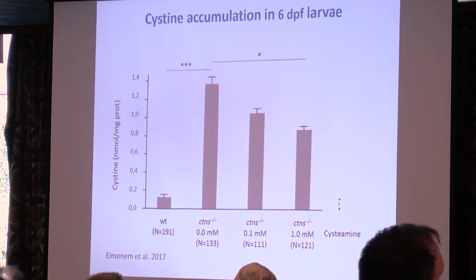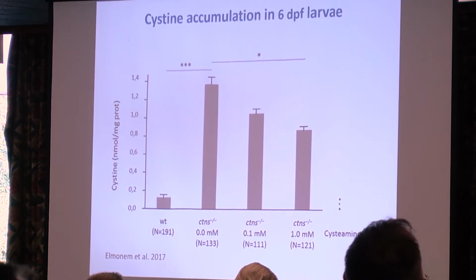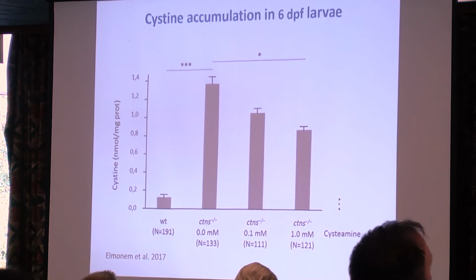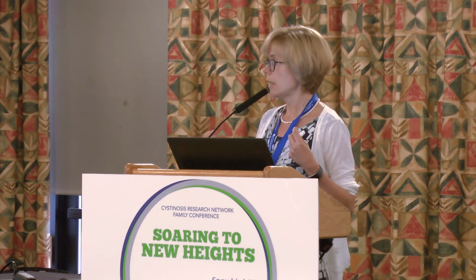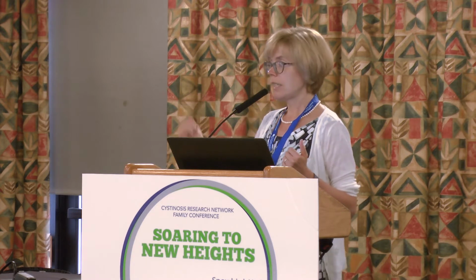So we started to test this fish, and of course our first criterion to tell that this fish really has cystinosis was to measure their cystine. And you can see here that this fish really accumulates cystine in the fish lysate. And the interesting thing was that when we applied cysteamine to the swimming water, and this is important because the small fishes until 6-7 days post-fertilization are not eating, they are not swallowing, so the cysteamine has to penetrate through their skin. And you can see a very nice decrease of cystine accumulation when these fishes were incubated in cysteamine water.